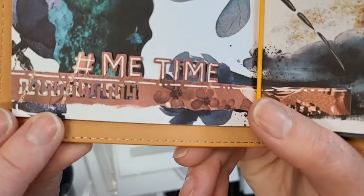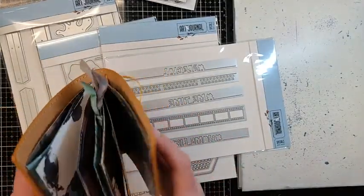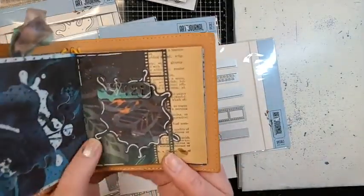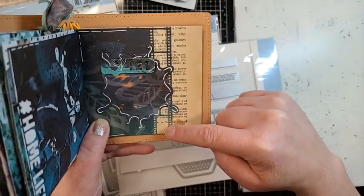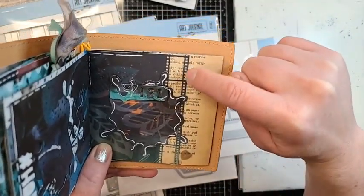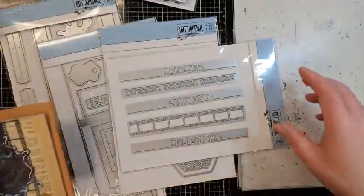So you really can use all the parts and pieces to decorate things. And that film strip, that one is awesome too. Look at how cool that looks on the edge of a page. But you could put that on the edge of a card because it's a small film strip too, and it's got all of this detail. It's really kind of neat.